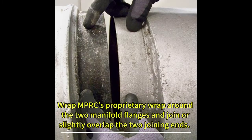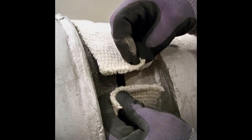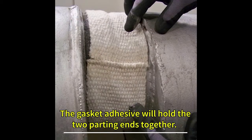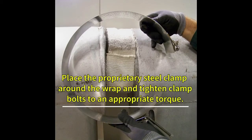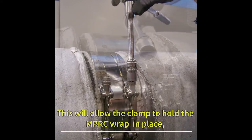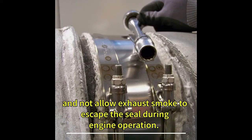Wrap MPRC's proprietary wrap around the two manifold flanges and join or slightly overlap the two joining ends. The gasket adhesive will hold the two parting ends together. Place the proprietary steel clamp around the wrap and tighten clamp bolts to an appropriate torque. This will allow the clamp to hold the MPRC wrap in place and not allow exhaust smoke to escape the seal during engine operation.